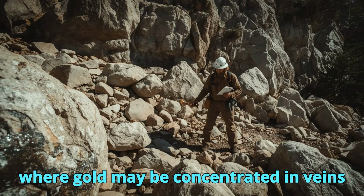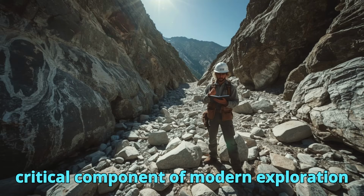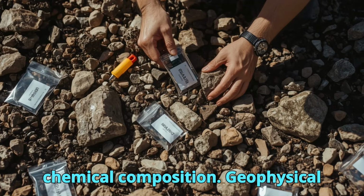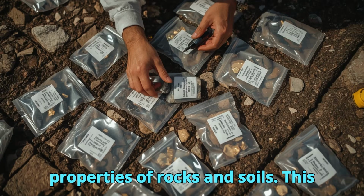disseminated within rocks. Another critical component of modern exploration is geophysical surveying. Unlike geochemical methods, which analyze chemical composition, geophysical techniques measure the physical properties of rocks and soils.